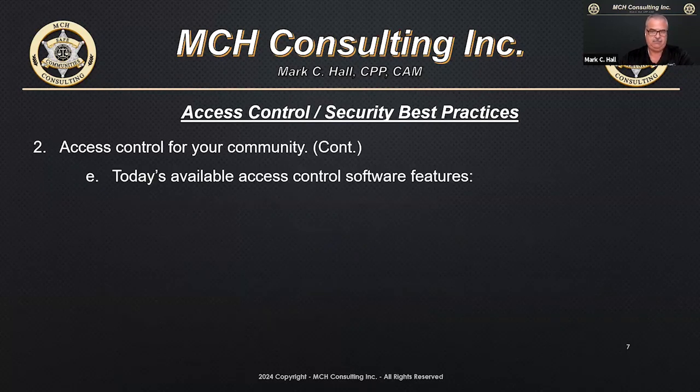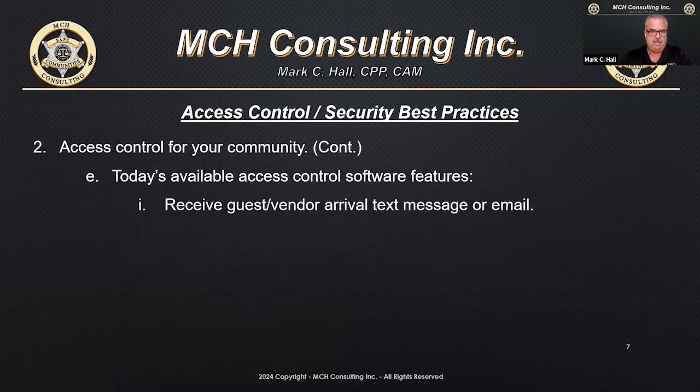So some of the big features you can get have been around forever, but every time I go to a community, I'm astonished that they're not being utilized. One of the things that affects the effectiveness and efficiency of your access control operation is really the failure of your residents to properly use the technology that's currently there. So you have all of this software, and the residents have the ability to manipulate, add, delete, and modify guest lists and vendor lists and all of this information. And yet they don't use it. They wait for a guard to call them and tell them their vendor's there or their guest is there.